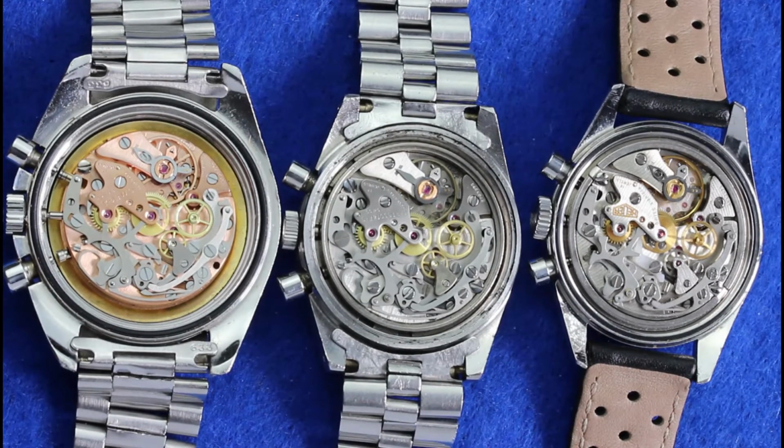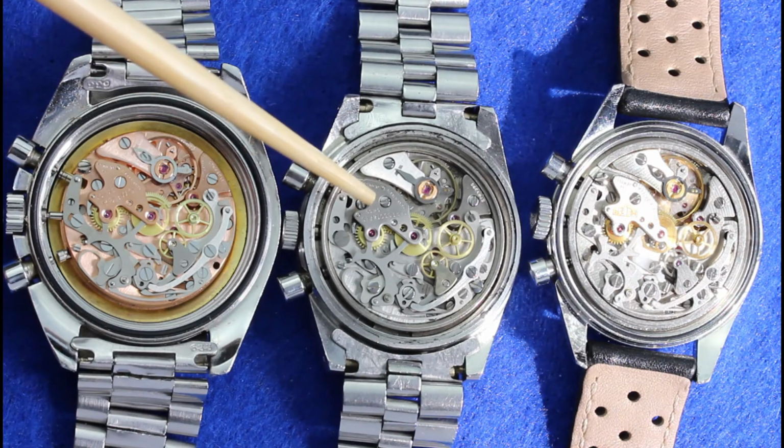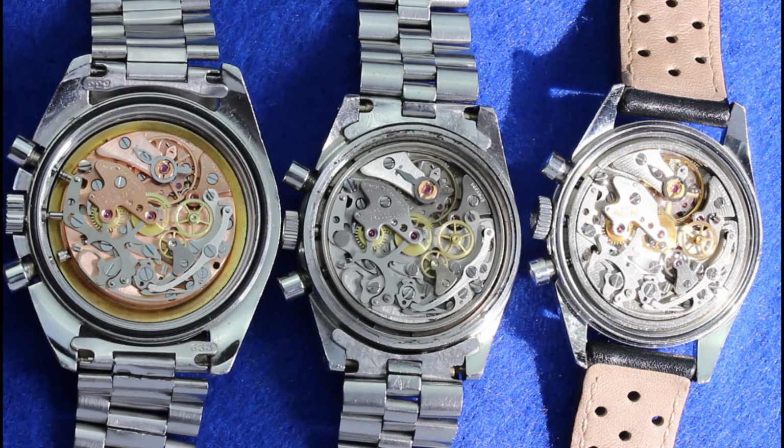Okay, so here we see the three Lemania 1873 movements side by side, and the architecture of them is essentially identical. The only difference is the materials that are used to finish some of the plates and the bridges and so on. The Speedmaster one on the left here is the most decorated, and you can obviously see the Omega stamping on the main plate here, and then Tissot and Sons here, and then Heuer on this one at the far side. But otherwise they're basically identical.